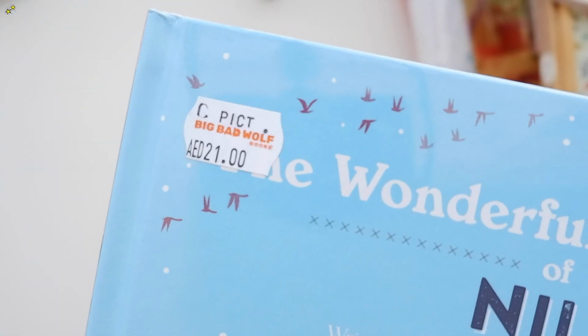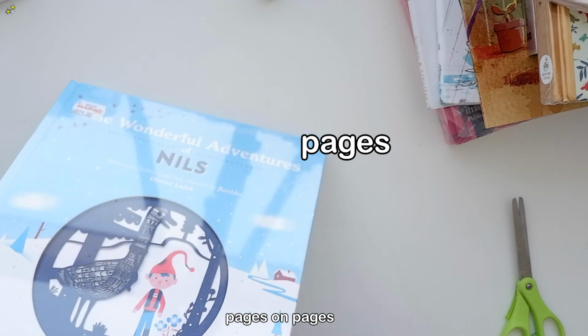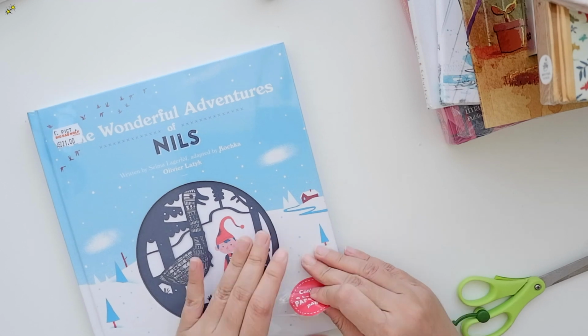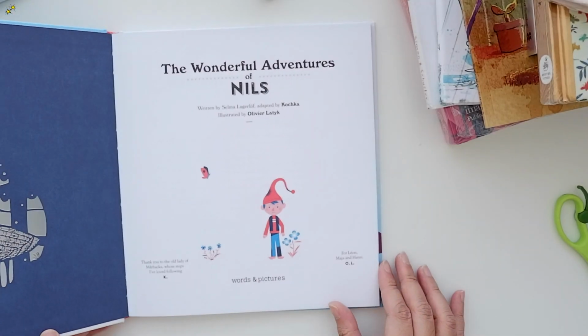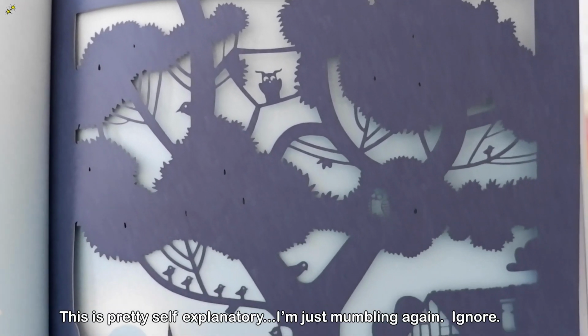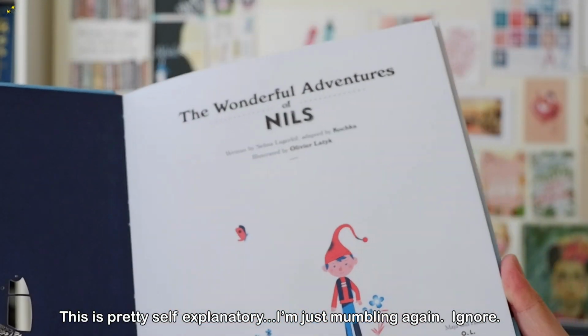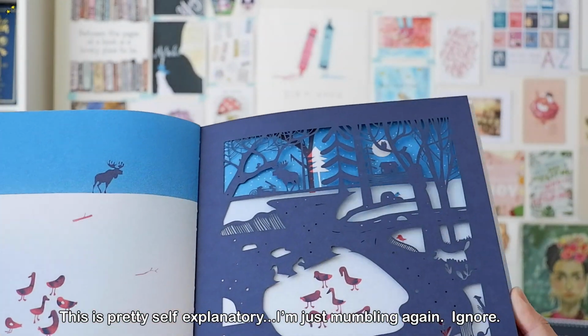This next book that I got is filled with six pages of paper cut pages. I basically bought this for the paper cut pages because I recently got a Cricut Maker and I was brainstorming on an idea to create a picture book that has cutout pages inside. And this is a good example where there's a cutout page in front, and then at the back you'll have an illustration that would match the paper cut page in front.